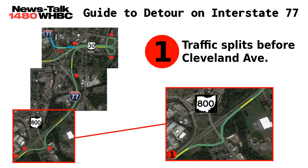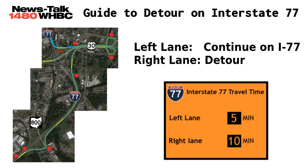And then basically you're going to be directed either into that left lane or that right lane, and that's that number 1 there on your map. The left lane, again, is going to get you straight through I-77. You'll avoid State Route 800 and US 30, and you'll just continue heading towards the Belton Village area and Portage Street and further north up into Akron. And then the right lane, you'll have an option to get off there if you want to access State Route 800 or US 30. So a lot of twists and turns in the right lane, and that's what we're explaining here today.